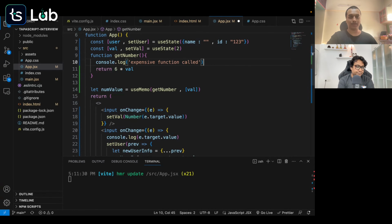This is the ideal application of useMemo. This is where we should use it.